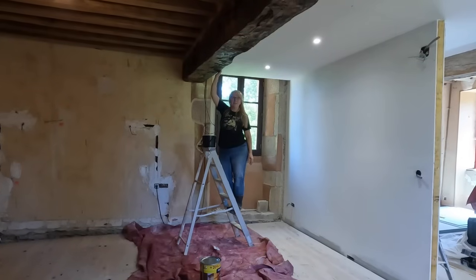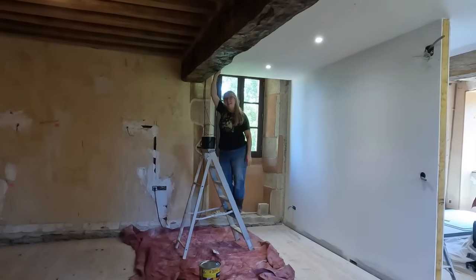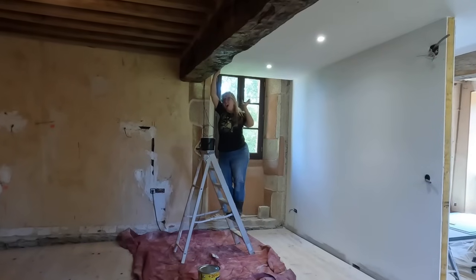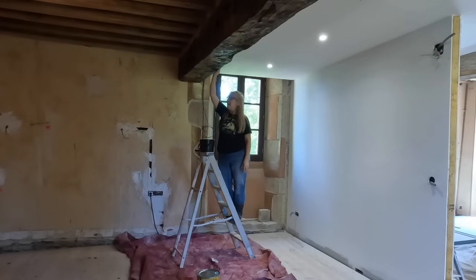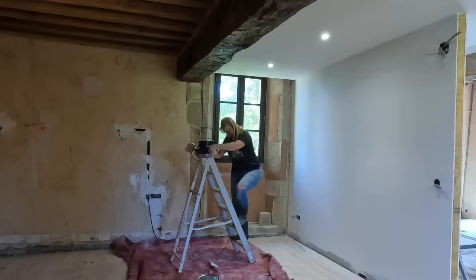So I've got some more, I've finished that now, and now it's time to start staining and doing the top treatment on the rest of the beams. And then the whole ceiling on this side will be finished. I can then start on the walls, which would be absolutely brilliant. So let's crack on.